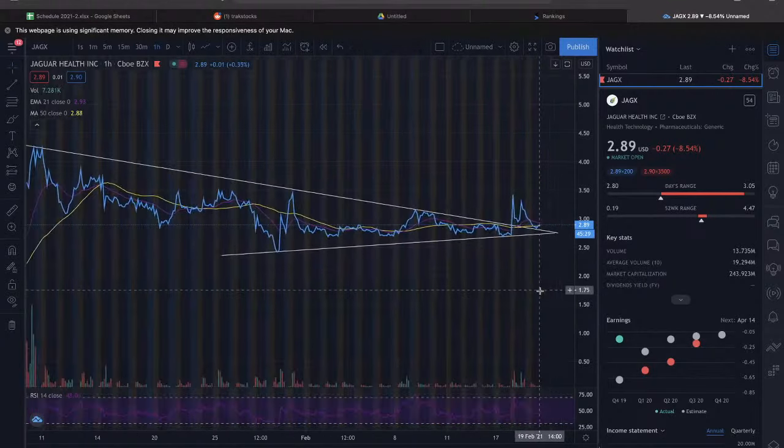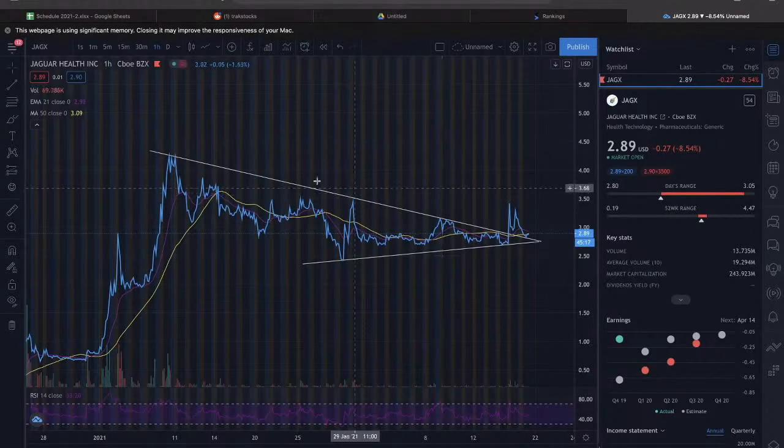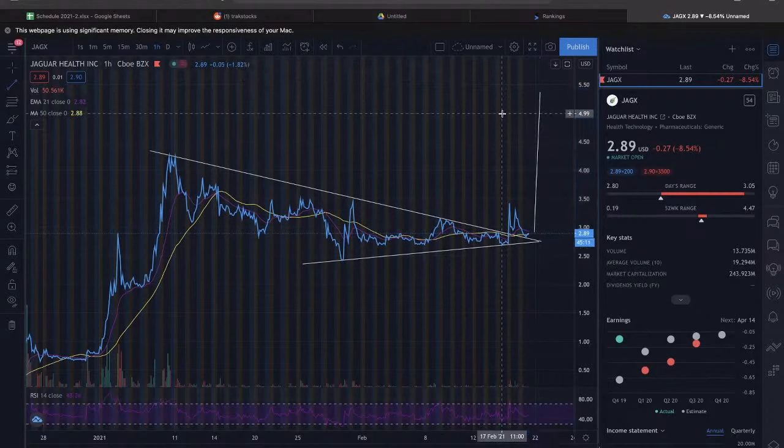Let's have a look at the volume. The volume was quite high, so this is a nice break right around the apex of the triangle, and it looks like we're just coming back and retesting the triangle. So I am quite bullish on Jaguar Health as well. Now that it has retested the upper trend line, I'm expecting the price to go up over the next couple of weeks.